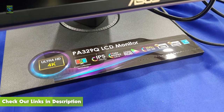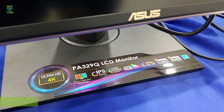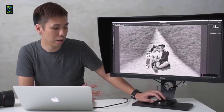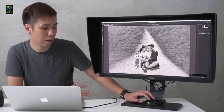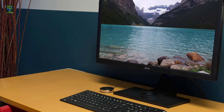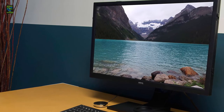If money is no option, then this is the best monitor for photo editing. If you have a budget issue then check out the next pick, coming in at number 4, BenQ SW2700PT. The BenQ SW2700PT is the best monitor for photo editing, balancing performance and budget. The BenQ SW2700PT display is a more affordable color accurate monitor for photo editing than some of the 32-inch behemoths on the market. It requires less desktop space to boot, but without sacrificing a high standard of image quality, making it one of the best monitors for photo editing you can get right now.